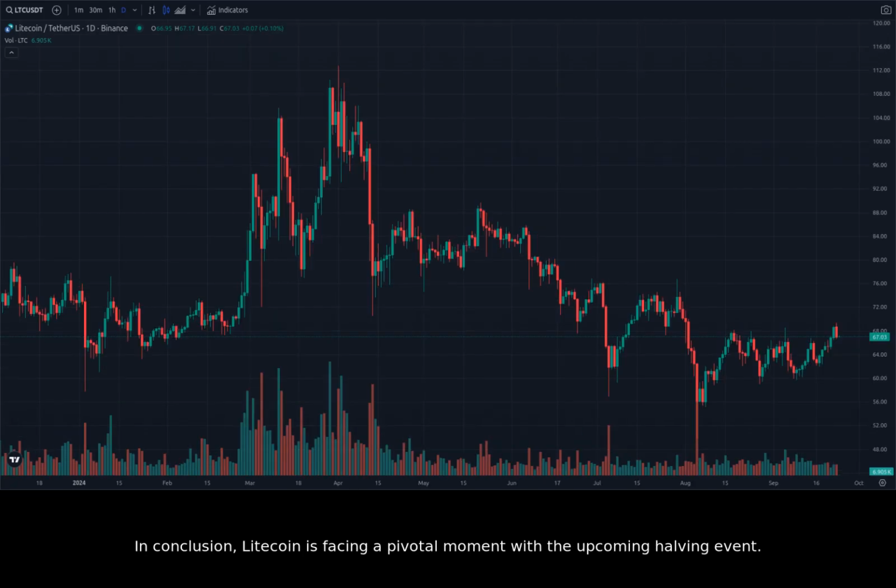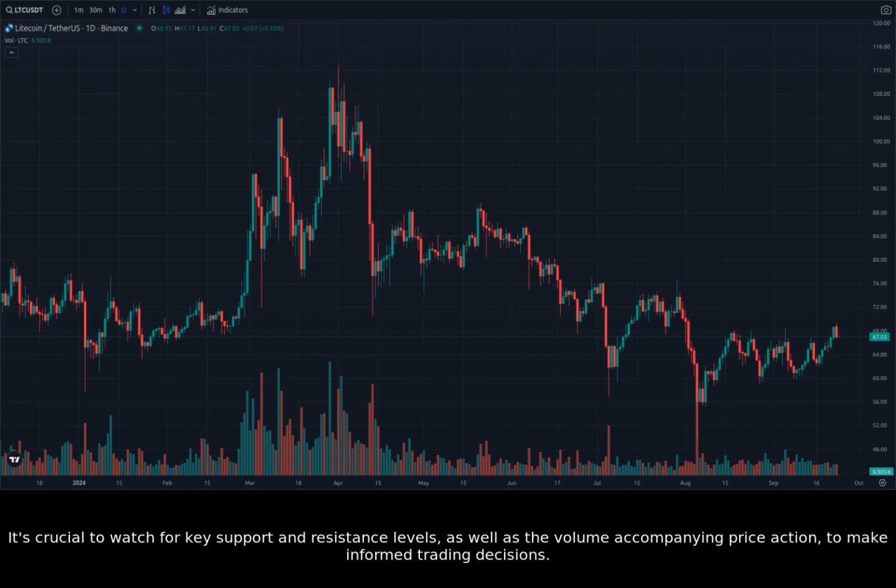In conclusion, Litecoin is facing a pivotal moment with the upcoming halving event. The news surrounding this event is positive, with many analysts expecting a bullish price reaction. The technical analysis on the charts also suggests a strong potential for continued upward movement. However, it's essential to be aware of the volatility and the potential for corrections. It's crucial to watch for key support and resistance levels, as well as the volume accompanying price action, to make informed trading decisions.